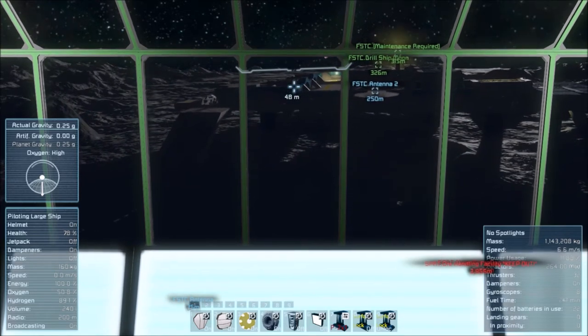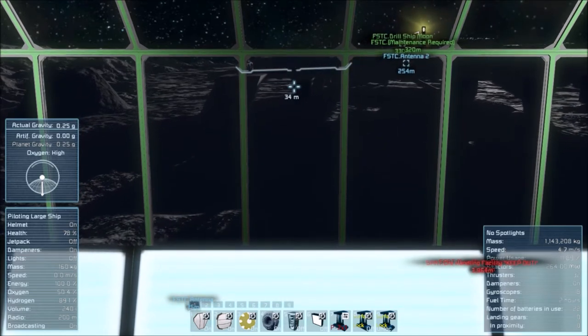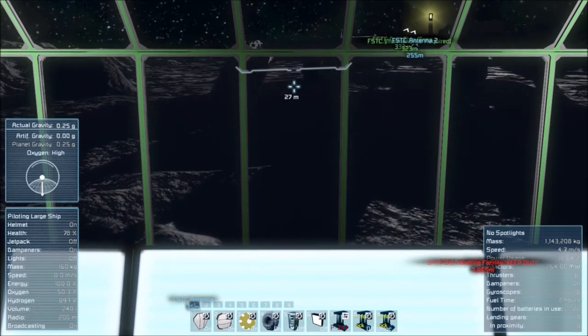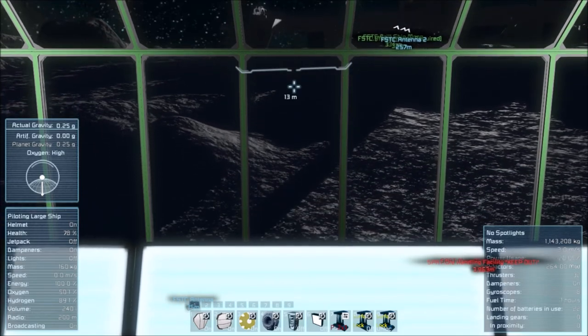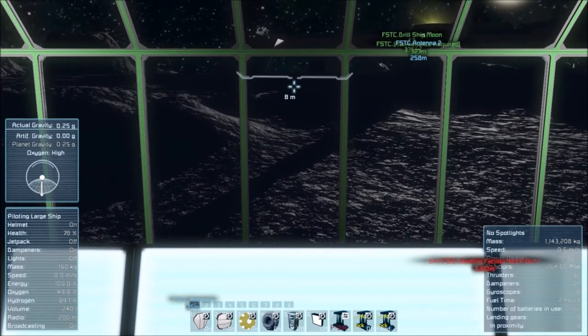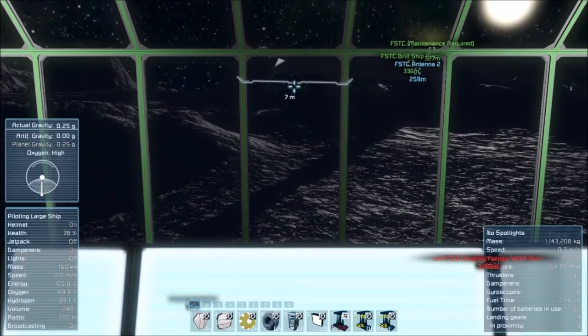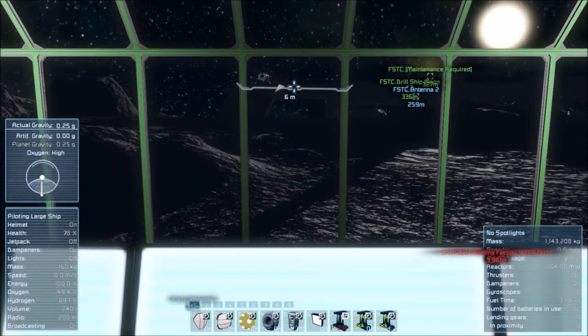Touchdown in approximately 3 seconds here. 3, 2, 1. I was slightly off. I have to recheck the camera footage, see if I was slightly off on the other landing as well.